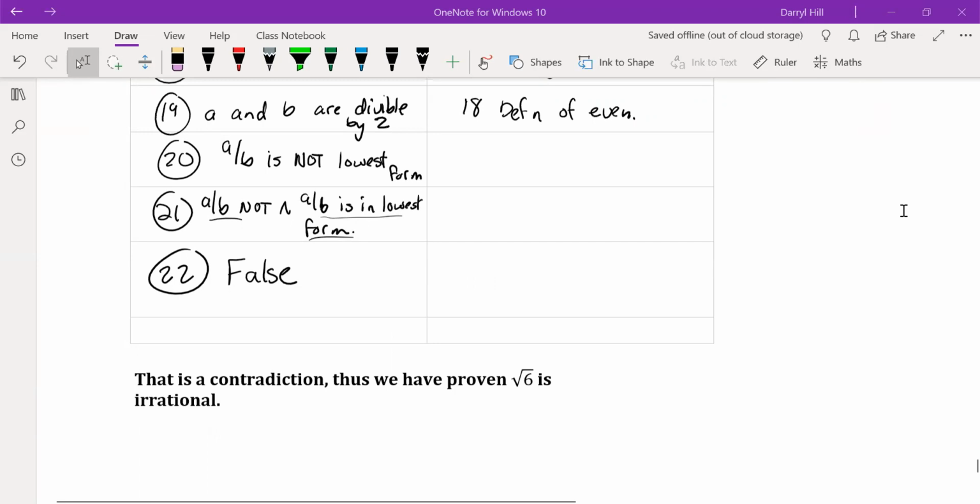So I just wrote the A over B not part. So I just was running out of space. So not in lowest form. And A over B is in lowest form. So these are basically two things that are opposites. Right? Yeah. No problem.